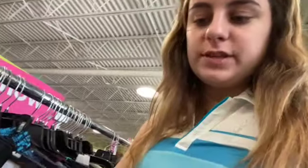If you like white tanks and are looking for a white tank, look under the arms, make sure it is not yellow. Here is a white tank, for example, and there is no yellow underneath the arms. That's just from sweat and consistent wear, and you just don't want to lift your arms up and see yellow.